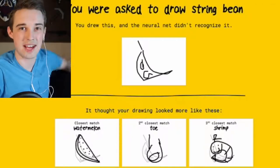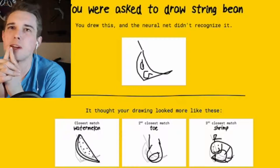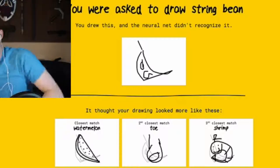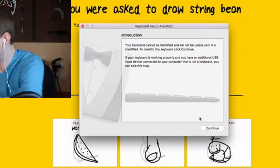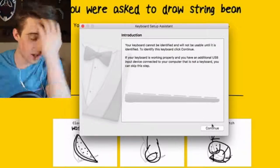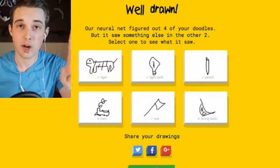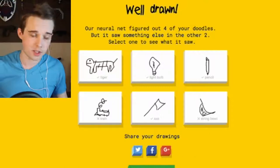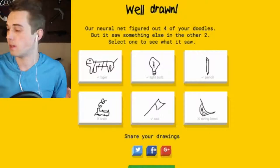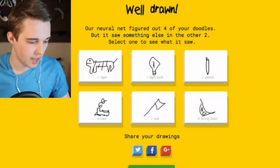I wish I could draw that fast, but I don't have my mouse plugged in. Should I plug in my mouse for this last one? Let's do it. It works. It's good. Now I can draw all of the beautiful drawings. We're going to try one more time. This is the final round. And this is probably going to be a lot easier because I'm going to have a mouse plugged in. Here we go.